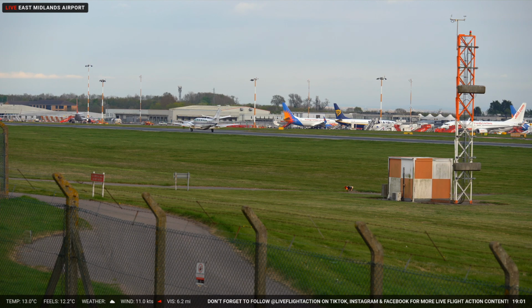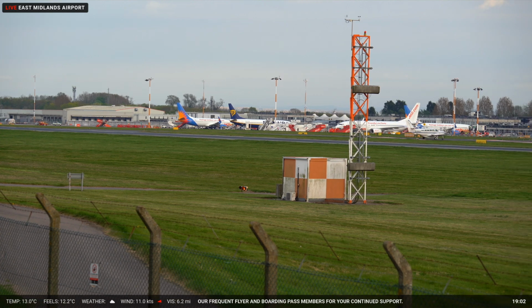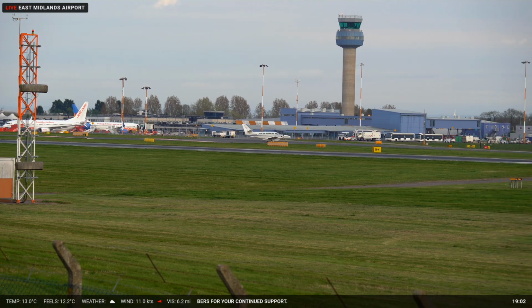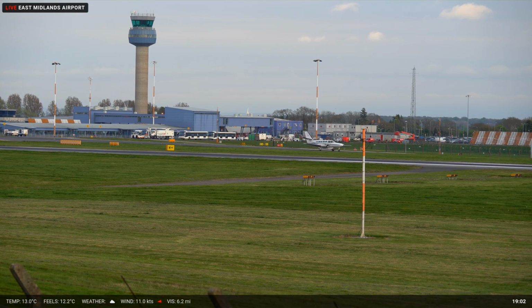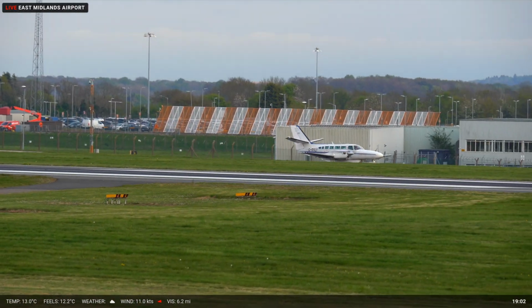And there we go, another smooth touchdown on 09 this evening. The runner is just about to vacate from the taxiway onto the apron. There we go, that one making an appearance in the distance there. We keep on the RVL Cessna, that one just escaping onto the taxiway, and that one should hopefully be making its way a little closer to us this evening. This one usually pulls on to stand on the DHL apron.